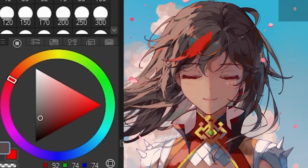But man guys, I was setting up the color palette, right? And I was just wowed, because she uses over 10 different colors for the hair alone. That's crazy.